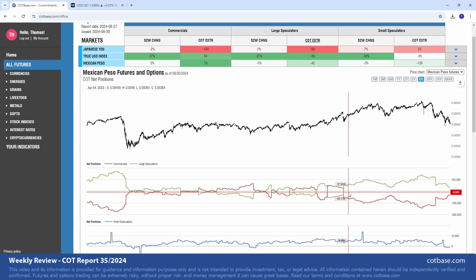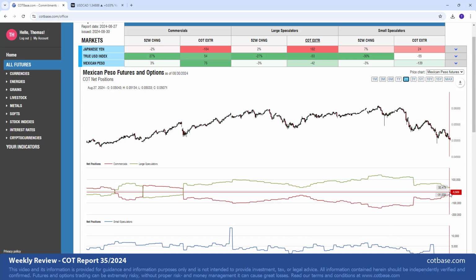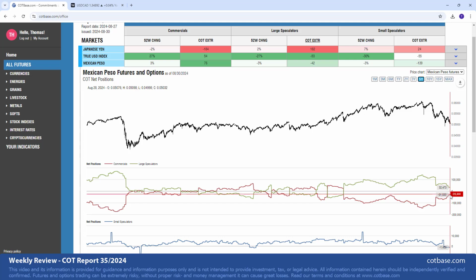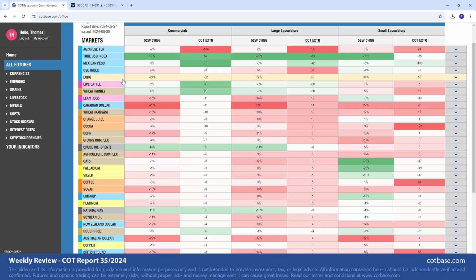I mean, if you look at it on a shorter time horizon, let's say a 2 years chart, you can see that it is sort of at a bullish extreme. So in relative terms, I can argue for it if you are looking at this market. However, on the 5 years chart, it's clear that there's definitely an area for commercials, I'd say around 60,000 contracts net long level to reach, which is about 85,000 contracts away from current levels. So let's see what happens to the Mexican peso in the next couple of days and weeks.